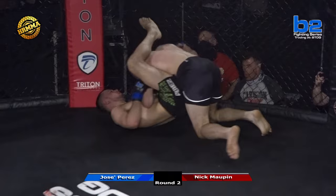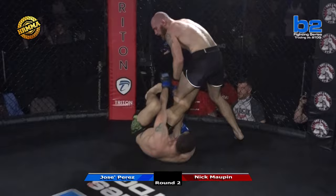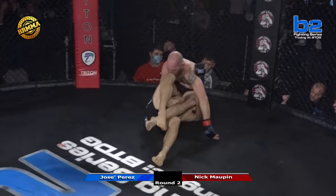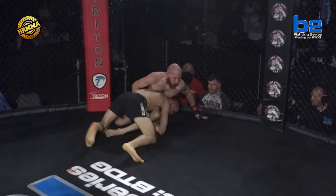Where's the clock? How much time? I haven't seen it in a while. We'll see if Maupin's able to make Perez pay. Uh-oh. You don't see too many times when they're sitting on the guy's head and maybe a good knee bar to go. Nick tried for a big elbow there. Perez moved. Very savvy defense there. Yeah, that was a good try. I think he dodged a big elbow.